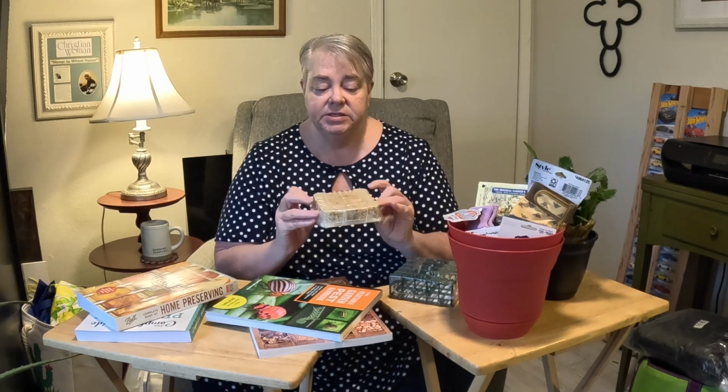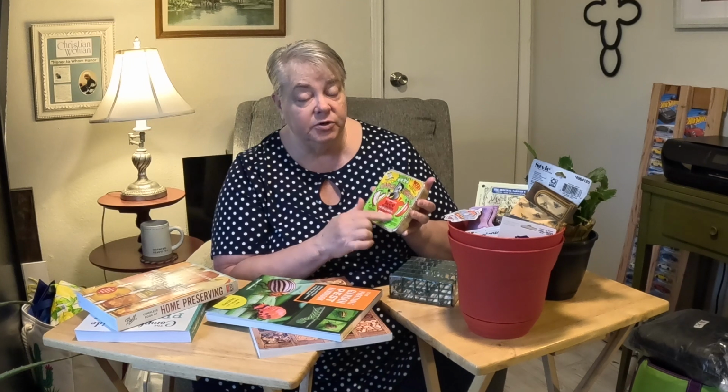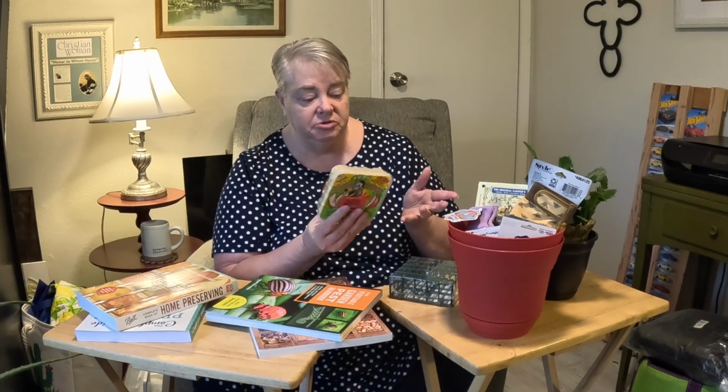Suet feeders are a cake of different ingredients that really sticks together well. It gives the birds lots of energy. It comes in lots of different flavors for the specific birds that you might have in your area. These are relatively inexpensive. I think this was like $2.